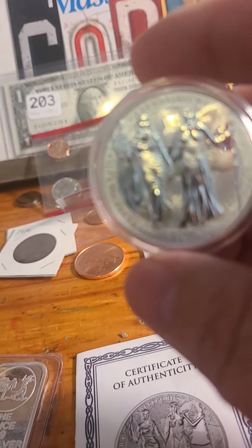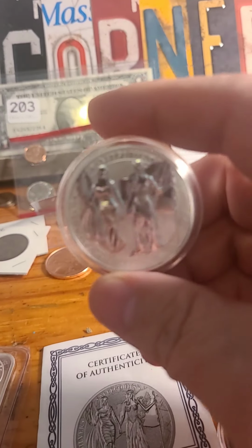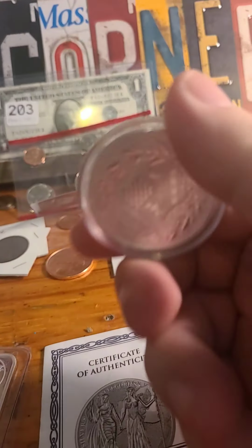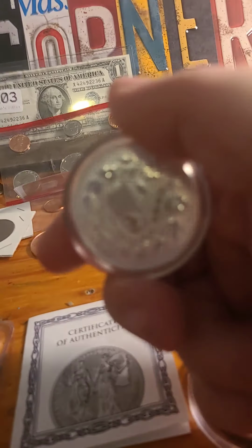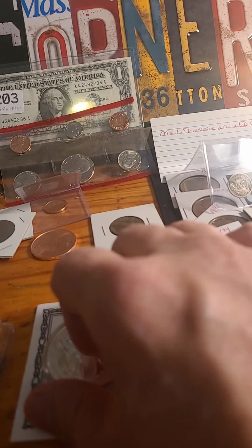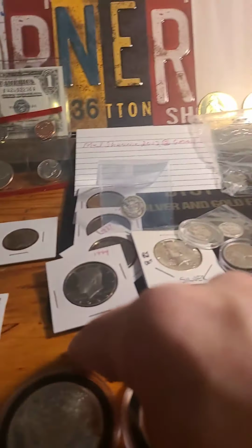This is the Allegory's Germania Mint. 1 ounce. 5 marks. There was 25,000 minted, I believe. There's a certificate of authenticity. And right now we have America's Silver Patriot at $33.